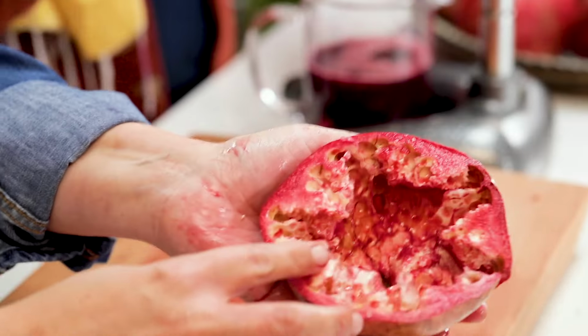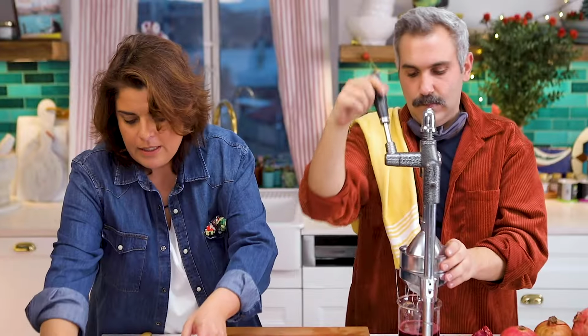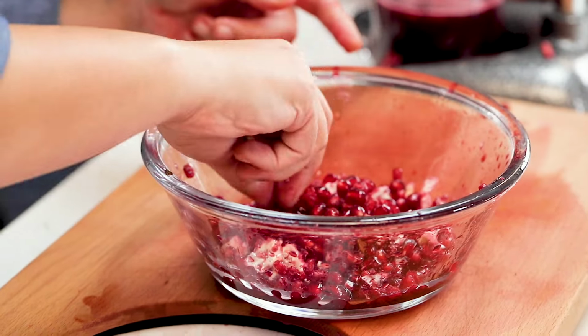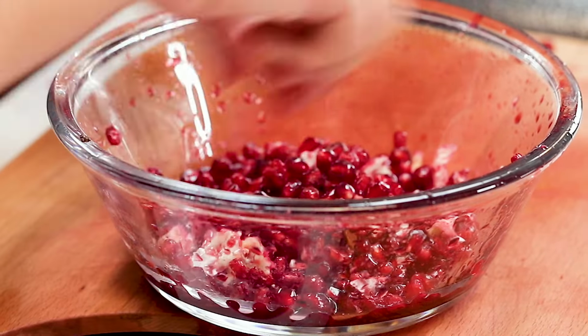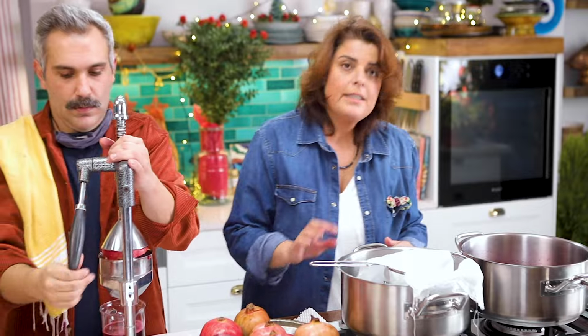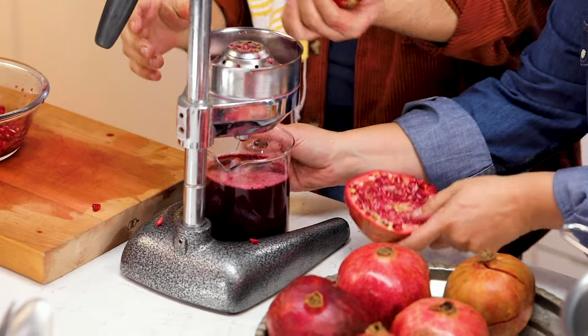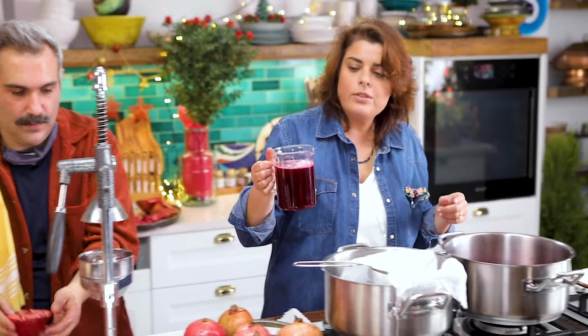As you can see, there's no pomegranates here. That's it. And some white parts might get inside, so you collect it with your hands. And here you have the pomegranate seeds. Now I want to show you how to make the pomegranate sour. It's quite simple. Burak will continue with the juices.